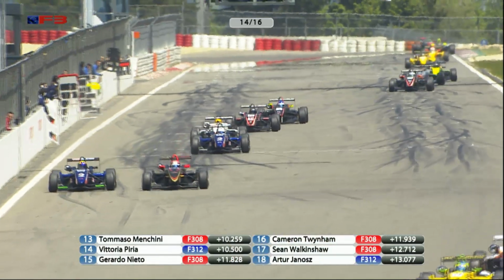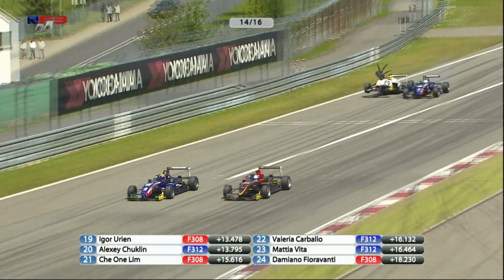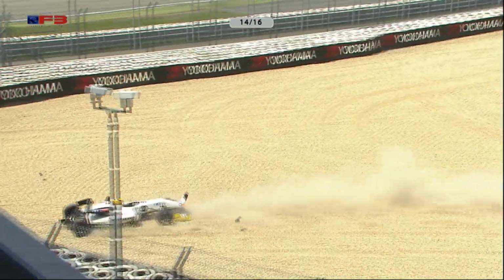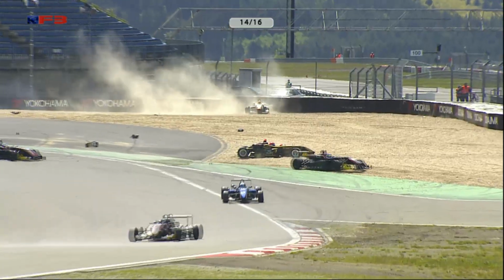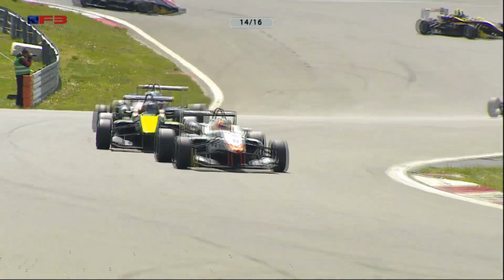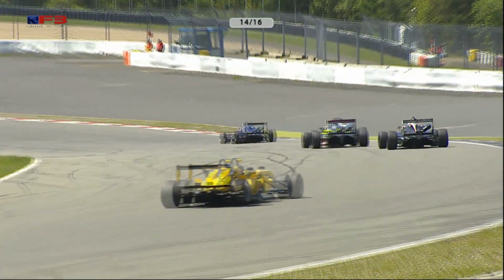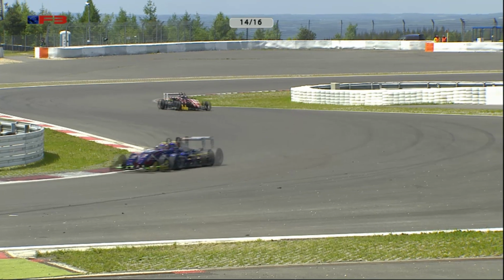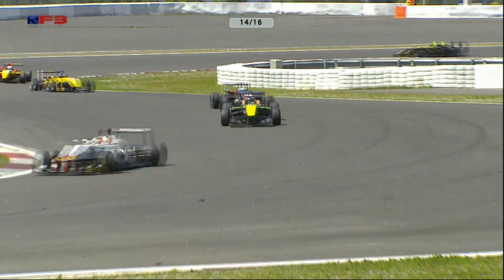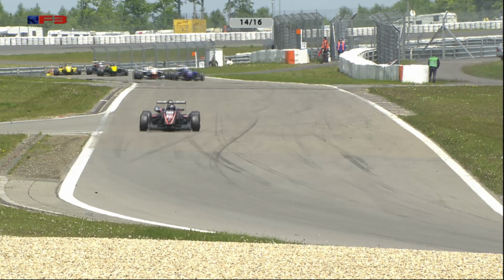Cameron Twynham is being squeezed by Nieto as they head down into the braking zone for the opening hairpin, and there's an incident behind. It's Artur Janos who wipes out Nieto, and that's a huge incident for Artur Janos. The car flies off the road. Nieto, the completely innocent victim in that, and also caught up as well with Sean Walkinshaw, who Janos launched himself off. So it's the Campos driver, Artur Janos, who really was very lucky that that wasn't a more serious incident, because he made contact with Walkinshaw just at the start of the braking zone. It ripped the wheel off the car, and thereafter had absolutely no possibility to slow itself down.